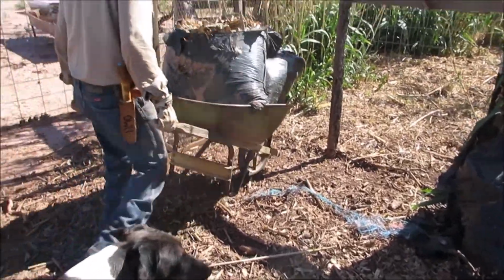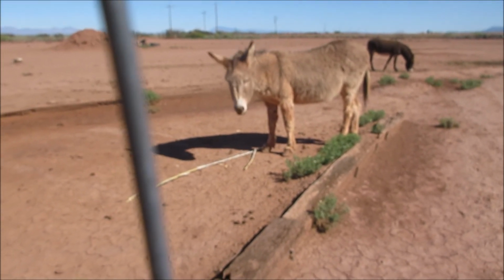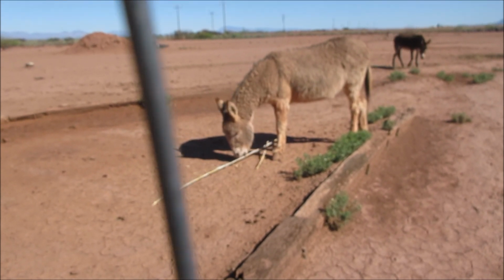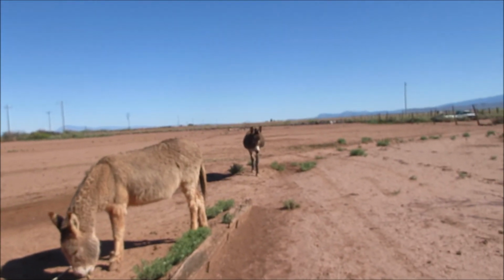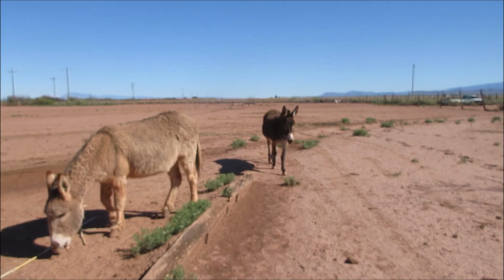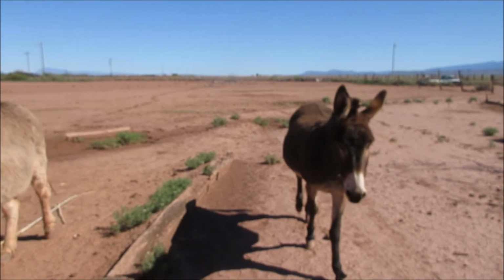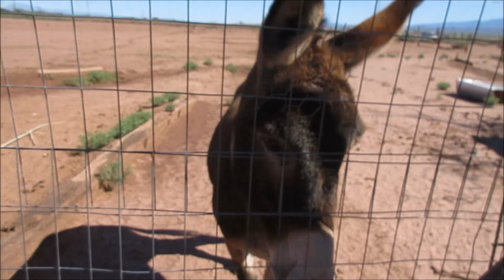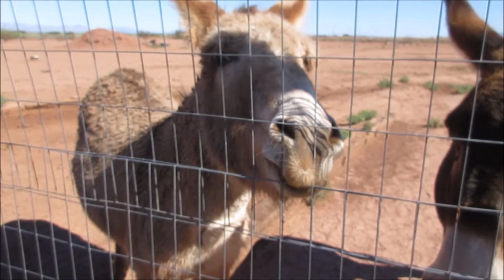I'm putting around the potatoes. Well, that's good. I threw a piece of cane out there, and Gus is eating it. Here comes Annie. I don't have another cane. Oh, she says, what? You got something else? No. They're wanting something green. Hey. There's Annie and Gus. They love the garden.